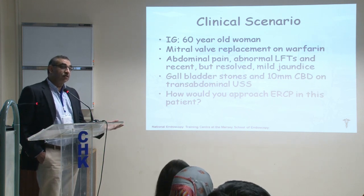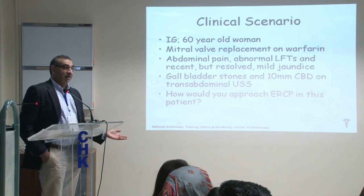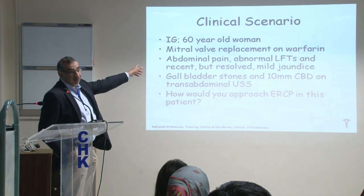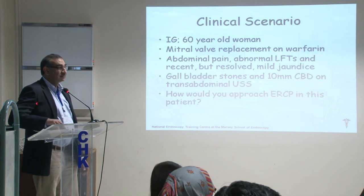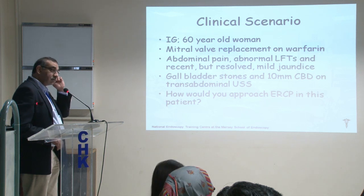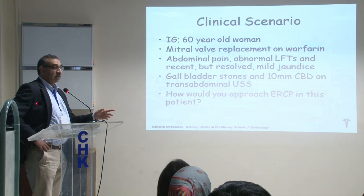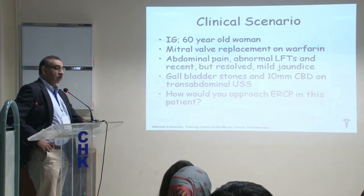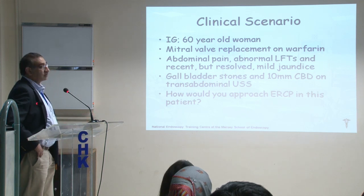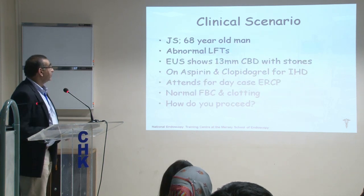I think the easiest thing to do is to go down and put a stent in. And you don't have to give FFP, because if you give FFP, you are putting your mitral valve at risk. The point I raised was, can you do ERCP in somebody with a high INR if you're not going to cut? The answer is yes. Because if you give FFP, then you have to anticoagulate them again, right? So it is not an ideal situation. But you can put a stent in and that will do the job. Good.